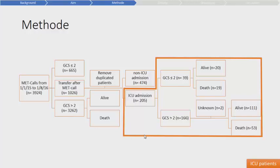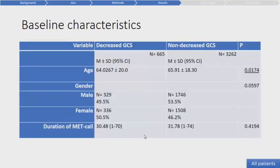If you look at the mortality at this point, about 50% of patients who have a Met for decreased GCS and get admitted to ICU die, whereas if you have a Met call for other criteria, your mortality is roughly about 30% or so. So quite a stark difference. If you have a decreased GCS and are admitted to ICU, you've got a 1 in 2 chance of dying.